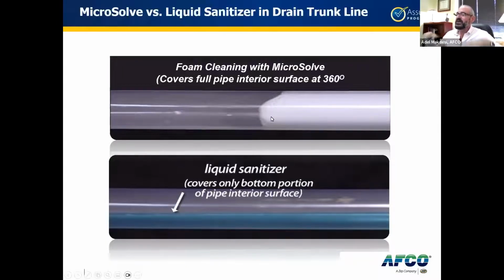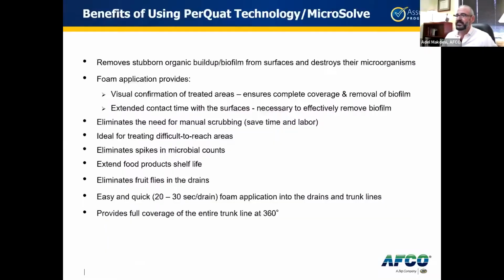But when you use the foam, it will penetrate the biofilm at 360 degrees in the underground pipes of the drain system. Okay, so the benefits of using the Perquat technology or Microsolve: it removes the stubborn organic buildup biofilm from the surfaces and destroys the microorganisms that are embedded in that biofilm. The foam application will provide visual confirmation that the entire surface is being covered, to ensure that the biofilm is removed from the entire surface.